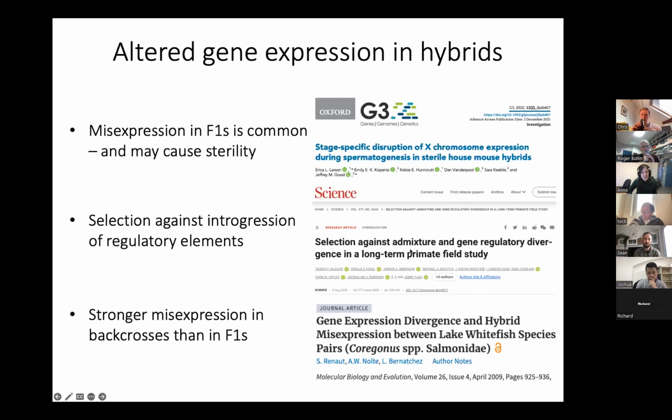But I think it's interesting to observe that gene expression is altered in hybrids, and it's been studied in many F1 hybrids because it enables us to compare the regulatory basis of different genes. Misexpression in F1 hybrids is a common cause of sterility. Moreover, in both humans and primates, we find selection against introgression of regulatory elements, suggesting that there are changes to gene expression arising when these elements from the different parental background introgress. And finally, there have been some findings of stronger misexpression in back-crossed hybrids than in F1s that I find interesting and will get back to.